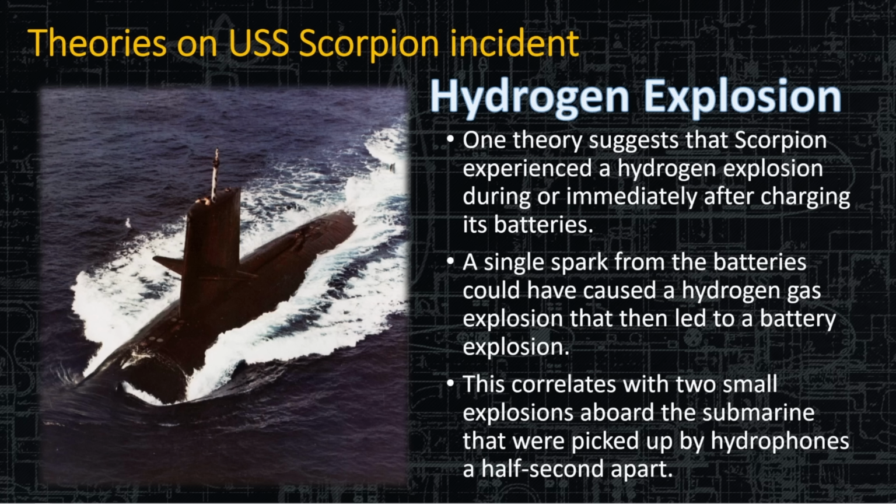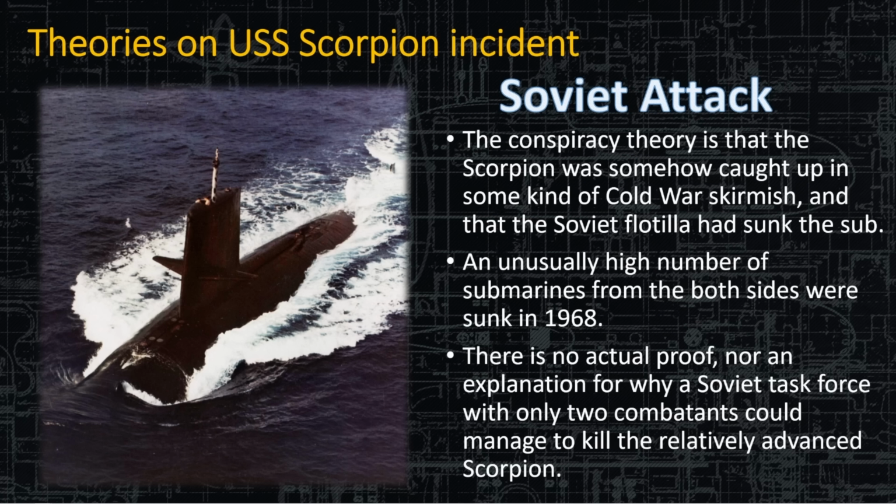So far we have TDU flooding, shorting out the battery, hydrogen explosion in the battery well, or a torpedo hot run, which is the least likely so far. And let's talk about this one. Okay, the Soviet attack. This one is a straight up conspiracy theory. The conspiracy theory is that the Scorpion was caught up in a Cold War skirmish with a Soviet flotilla, and they had sunk the submarine.